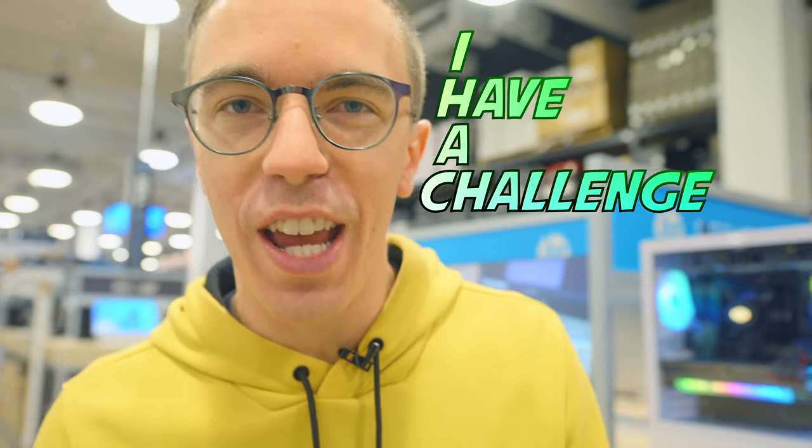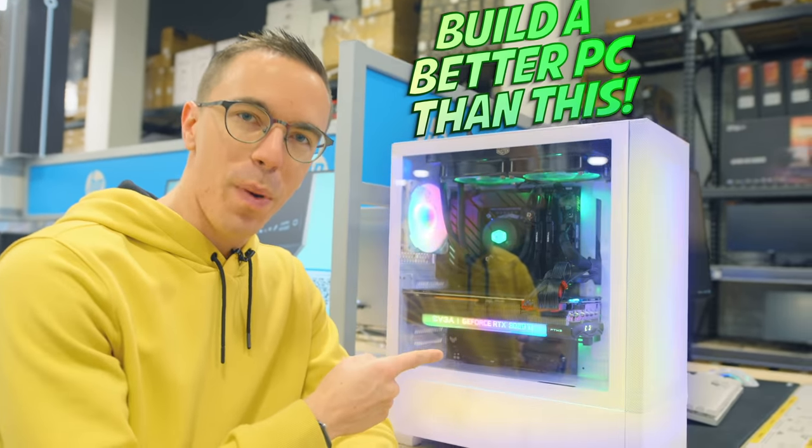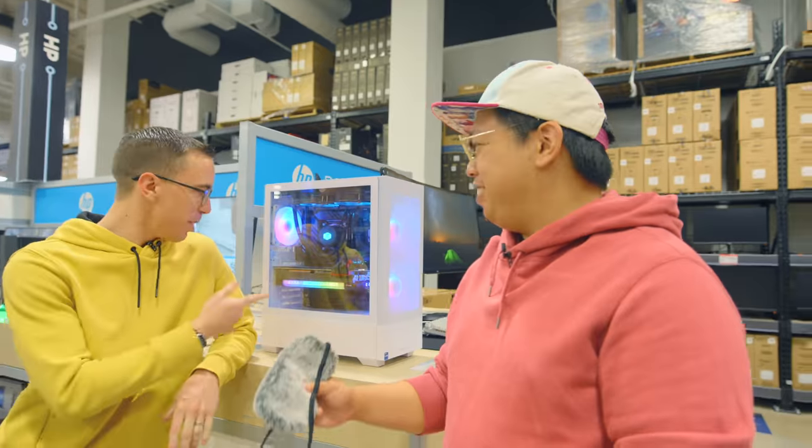I have a simple challenge today, to build a PC better than this power spec. Should be easy. Easy, you say? I can beat this. I can beat this.